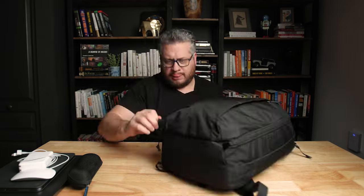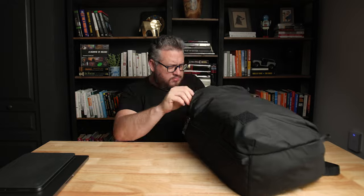Let's real quick stuff it full of all this stuff and see how it does. Okay, I just got this loaded up with that same loadout, and it definitely all fits in here. In fact, I would say this could hold a little bit more. I could probably slip a few more things in here. It doesn't feel packed quite as tight.